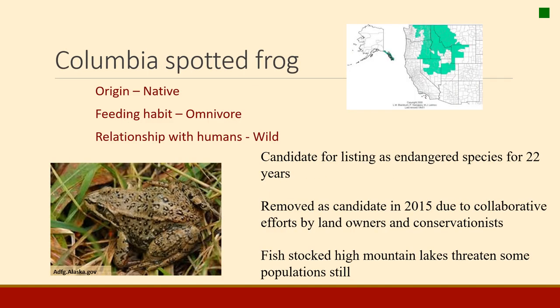The one animal we have to represent amphibians is the Columbia spotted frog. Its origin is native, feeding habit is omnivore, and relationship with humans is wild. It's pretty unusual, actually, to find a frog that's an omnivore, but the Columbia spotted frog has been known to eat vegetation along the shoreline of ponds and lakes that it inhabits.